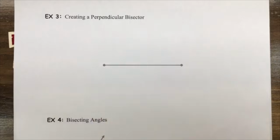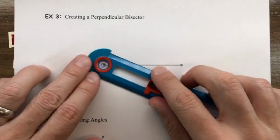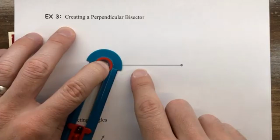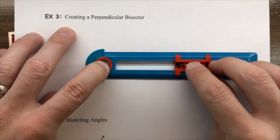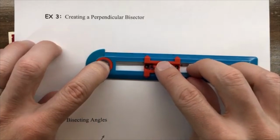So to do that, we're going to take our compass, we're going to center at one endpoint, and what we're going to do is measure out so that we get at least a little bit past halfway. Okay, you don't want to measure really far, but make sure that you're more than what you think is halfway across.